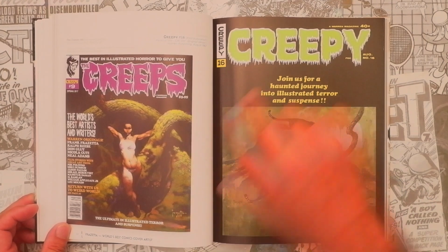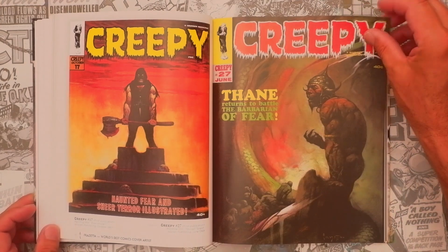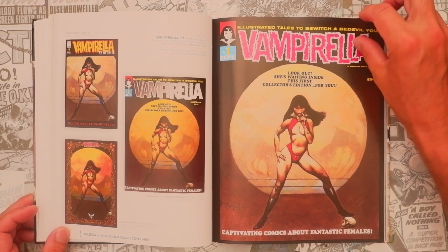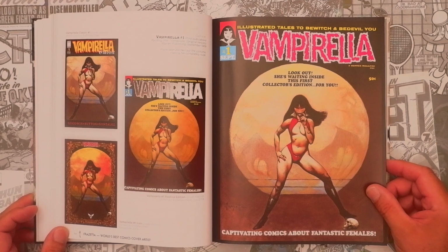Always done a sultry maiden, for want of a better word. So we're talking late 60s here with this stuff, and then look, bosh. They get him on Vampirella #1. Wonder how much the original of that would be now.